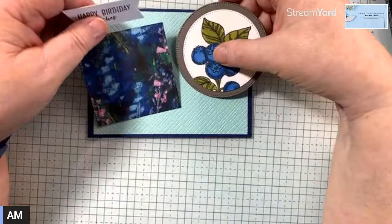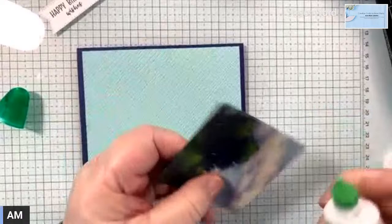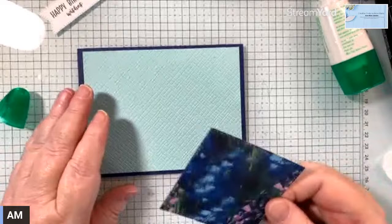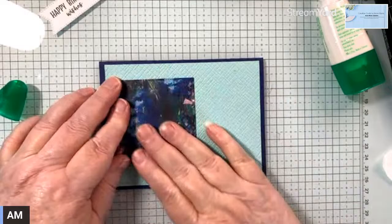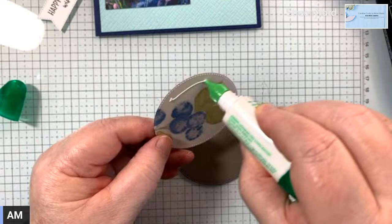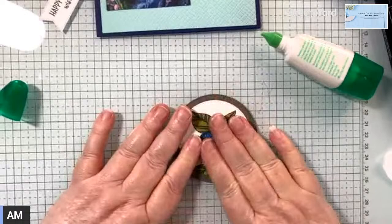Okay, so I'm just going to glue this piece down. There we go. So this paper's from the, it's called Meandering Meadows. And actually, the March Paper Pumpkin is going to coordinate with this. So that should be interesting to see. Let's put that there. We'll glue the blueberries in. But first of all, well, I'll do that after. I want to add some splatters to it, but I'm not sure. Okay, and then we're going to use dimensionals to put this on.